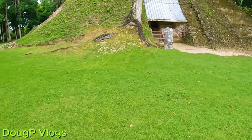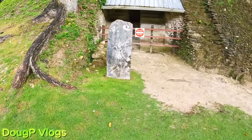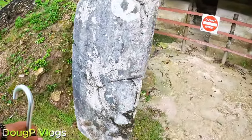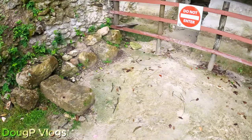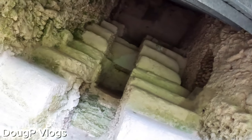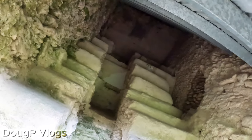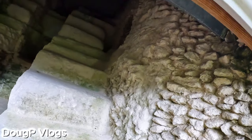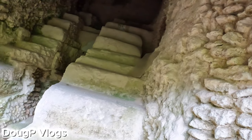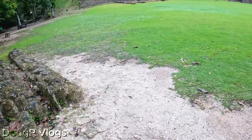Let's see what's down here, guys. Let me lean my annoying umbrella here. It says do not enter. Oh, it's like a giant room. Not sure what it is. Interesting, though. Okay. So it's not enter. Yeah, do not enter the Temple of Doom. Temple of Doom? Yeah, that's what I call it.